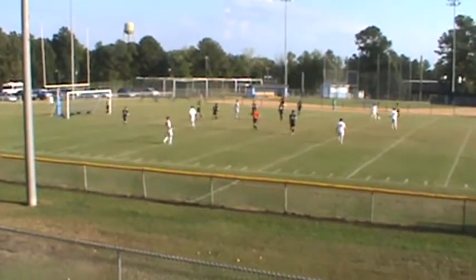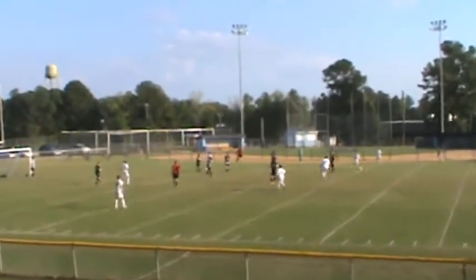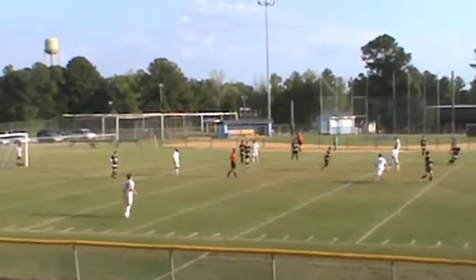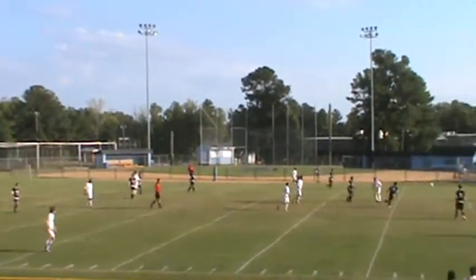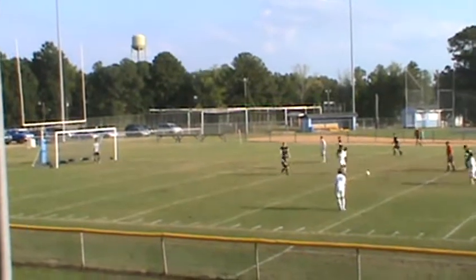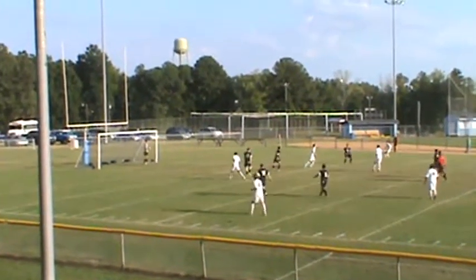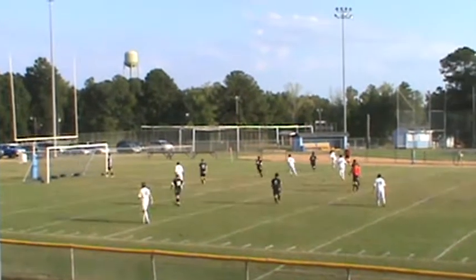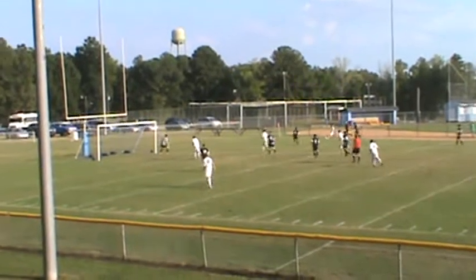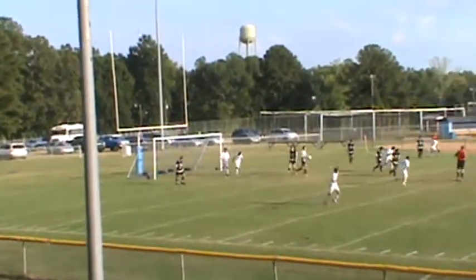Almost in. Number 12 is there. Nobody's open. Here comes number 12. Right in front, the kick by number 17 was there. Number 7 is right there, and it's definitely on the line. Number four was there. Here comes number seven, and the goalie made the save. Oh man.